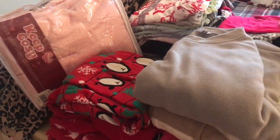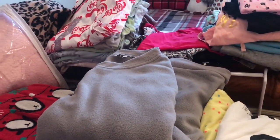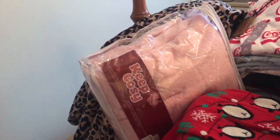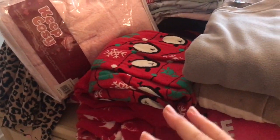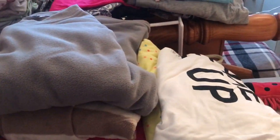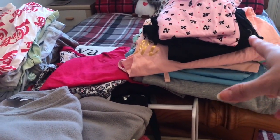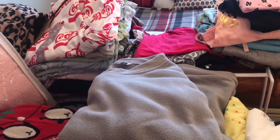Please don't judge me, but yes, I've got a lot of lounge sets, pyjamas. They are different categories. I've got onesies, tops, bottoms, Christmas, fairly thick ones, and what I call leisure jumpers, sets, shorts, t-shirt, pyjamas. And at the moment I will point out I've got my Minnie Mouse dressing gown there and good old Winnie the Pooh jumper that I tend to wear first thing in the mornings. So yes, I've got a lot.